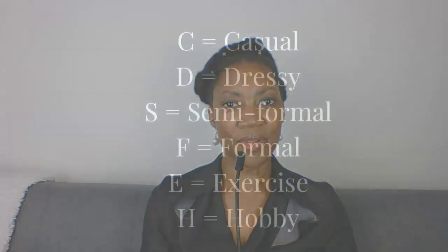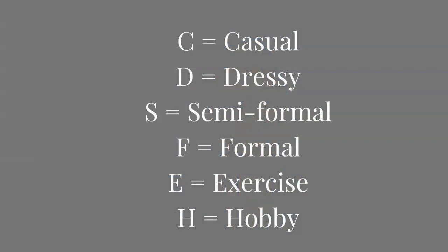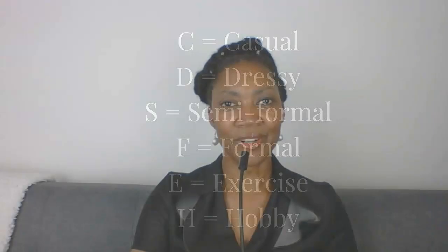These letters are going to represent different categories of clothing. So C is casual, meaning I need to put something on to go to the post office, to go to the diner and have lunch with a friend, or bowling, or whatever, casual things. D is dressy, meaning not casual. You're not wearing a tuxedo and a ball gown here, but you want to be a little more dressed up, maybe a little more polish.